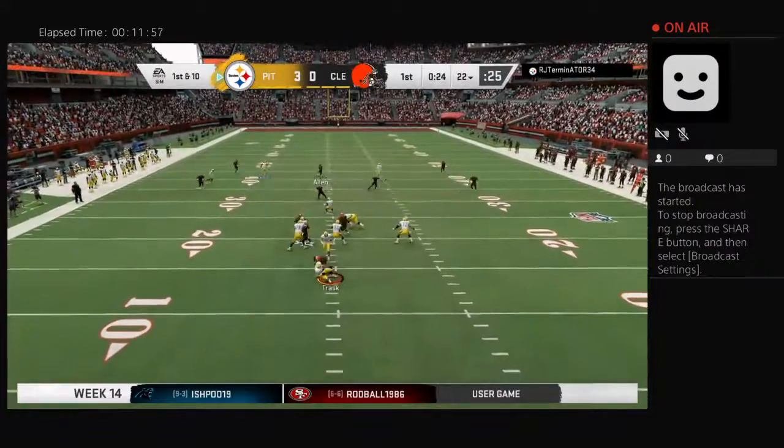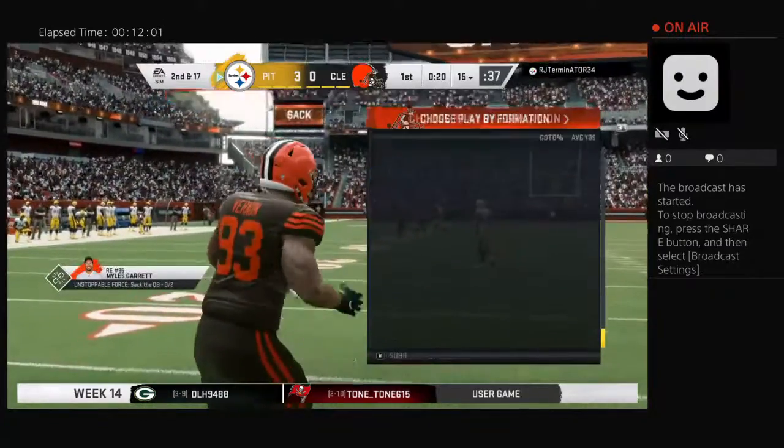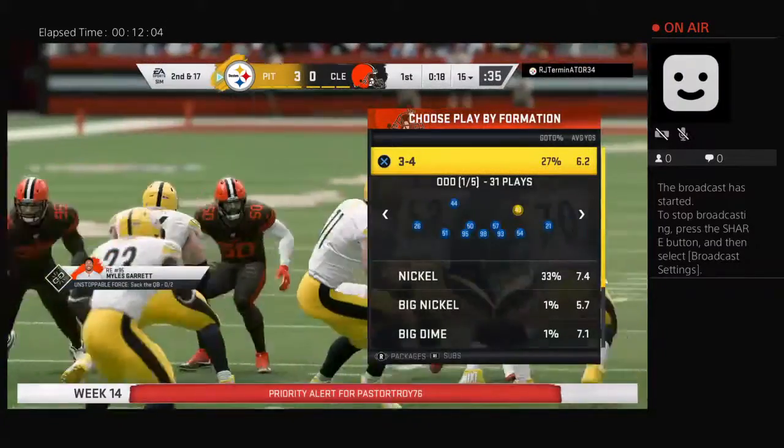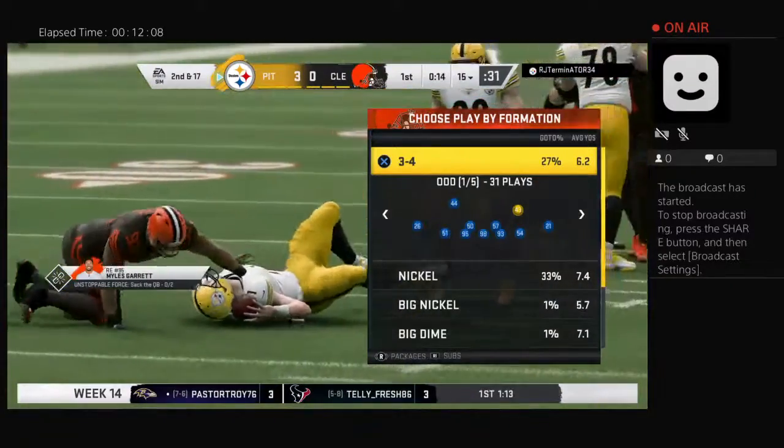They'll set up to throw. Nowhere to escape, and he goes down. Olivier Vernon, he's the one to get him, and that is sack number 7 for him on the year. It's second down.